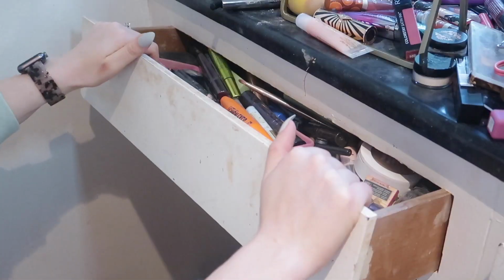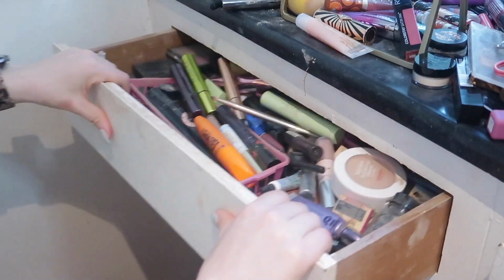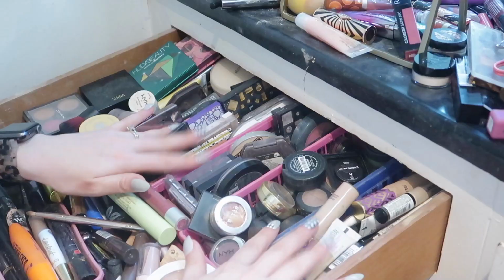I think what I want to do is just tackle this drawer first because this is what has been bothering me for so long. The broken drawer, here we go. There was some method to this madness at some point.